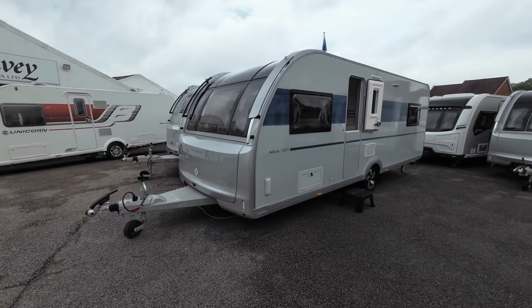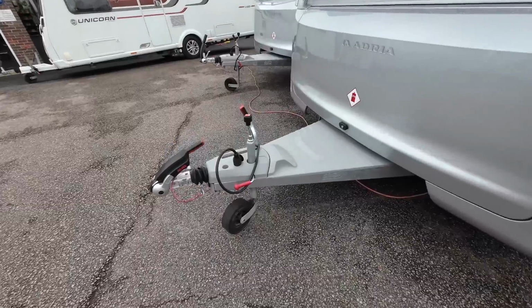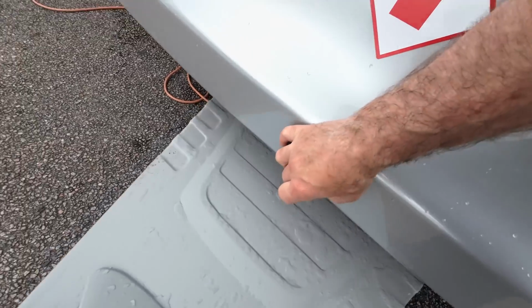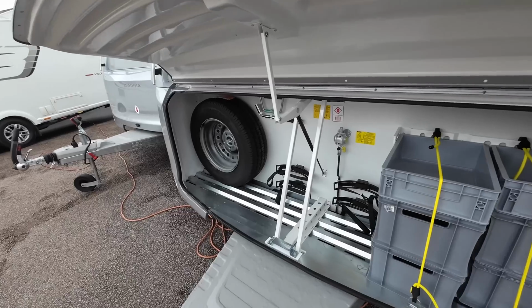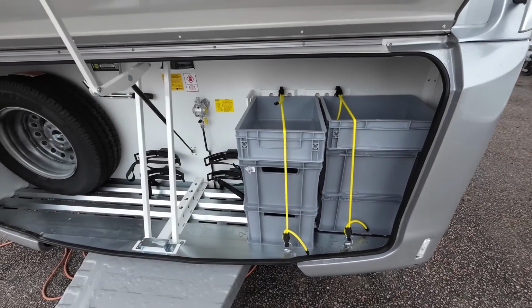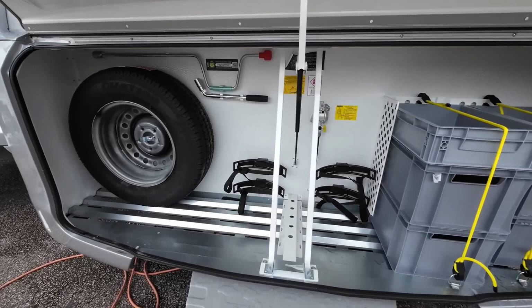The extra long A-frame and AKS hitch ensure towing stability on the road. One of the strengths of the Adora is its huge gas locker door. This raises on gas struts, and as you can see, the locker is huge. These storage trays come supplied with the caravan, and there is plenty more room for 2 gas cylinders and the supplied spare wheel.